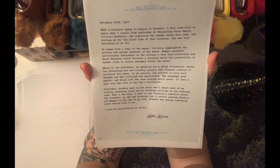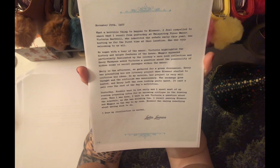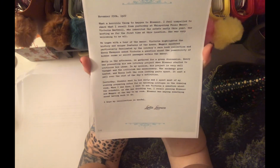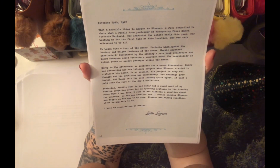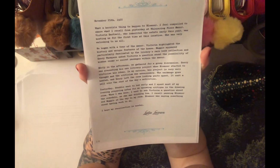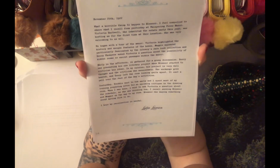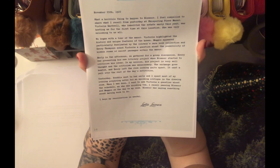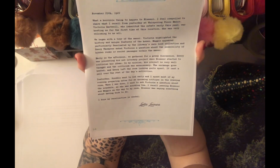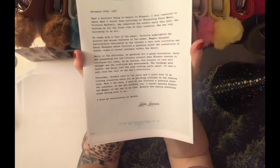Early in the afternoon, we gathered for the group discussion. Henry was presenting his new literary project, which Eleanor started to criticise. In my opinion, his project is still very well thought out, and the criticism was unnecessary. The exchange grew heated, and Henry left the room looking quite upset. It cast a pall over the rest of the day's activities. Yesterday, Freddie went to bed early, and I spent most of my evening preparing notes for an upcoming critique in the drawing room. When I was done, I went to ask Victoria a question about the schedule as she was drinking tea. I recall passing Eleanor and Maggie on the way to my room. Eleanor was saying something about having work to do. I hope my recollection is useful, Lydia Lawson."